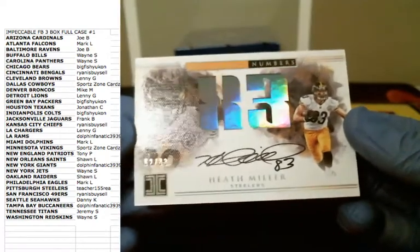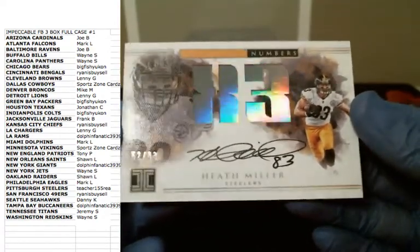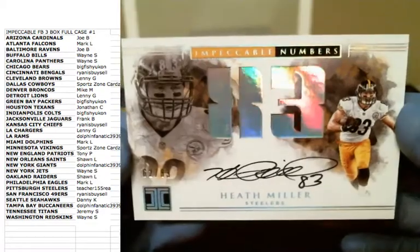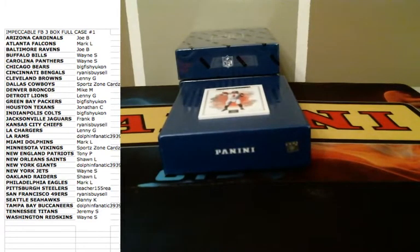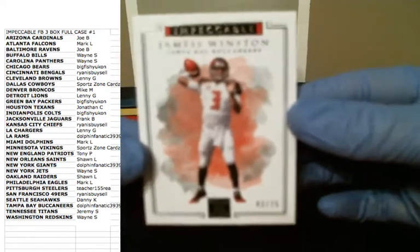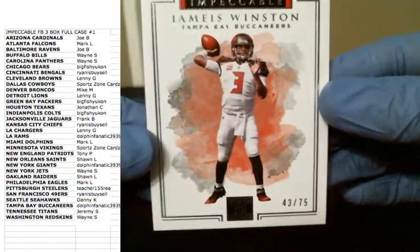We got Immaculate numbers, 62 of 83. Heath Miller going to the Steelers and Teacher 155 Rhea. Heath Miller. And we have to 75, famous Jameis Winston, Tampa Bay Dolphin fanatic.